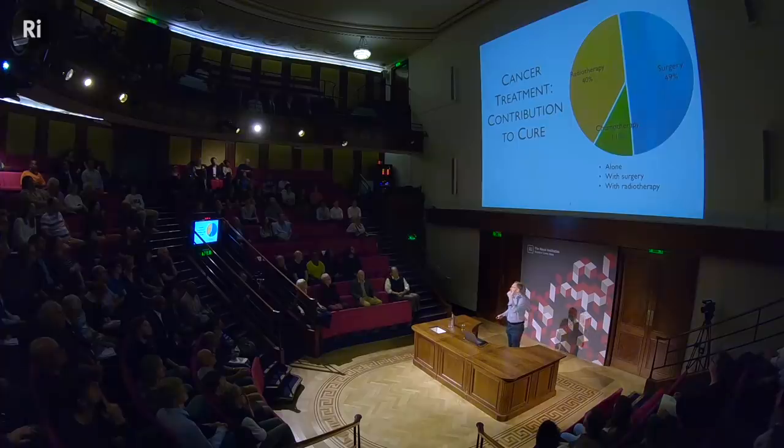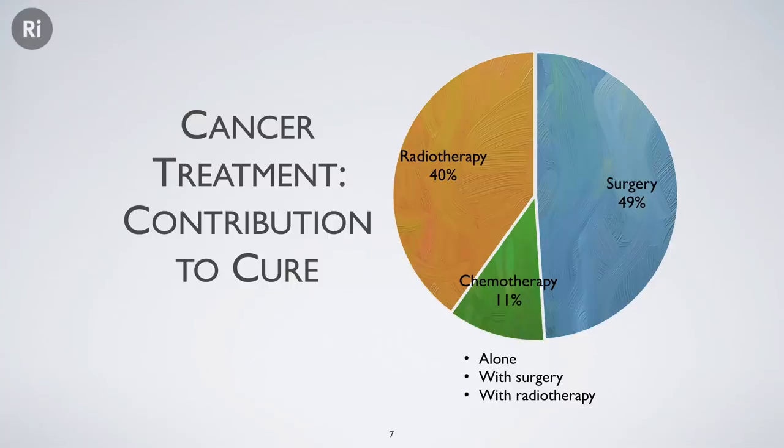So that's the start of the story. But what I want to spend more of the time talking about is how we treat it. Now, there are three main ways of treating cancer: radiotherapy, chemotherapy, and surgery. The irony is, if you think about somebody who's being treated for cancer, the first thing you tend to think about is hair falling out, which is a result of the chemotherapy. And actually, chemotherapy is the least effective of those three methods.